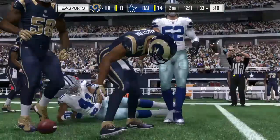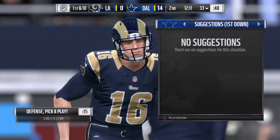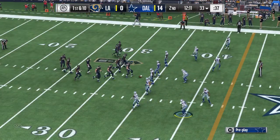So possession goes over here on the punt. And the Rams will go on offense here with a 1st and 10. The Rams offense now making their way out to take over. And last drive, 3 and out. Still a goose egg on the scoreboard.